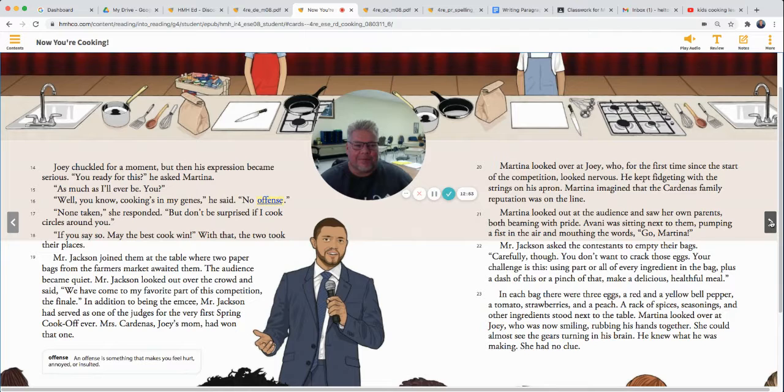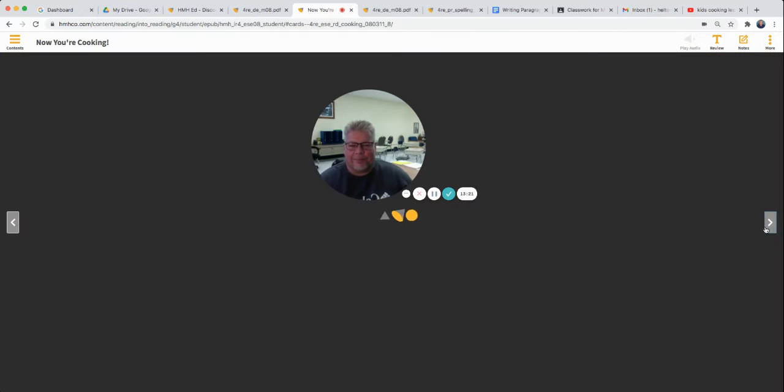Uh-oh. What would you make with those ingredients? Three eggs, a couple of peppers, a tomato, strawberries, and a peach. I'm thinking I would make some scrambled eggs and dice up those bell peppers and maybe put some cheese and diced up the tomato and make like a little pepper and tomato and cheese omelet. Then have a little strawberry and peach fruit salad on the side. That's what I would do. Let's see what they do.